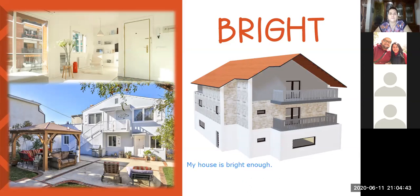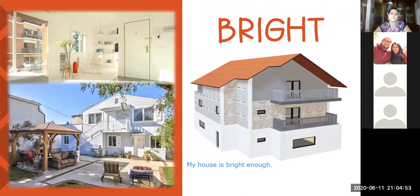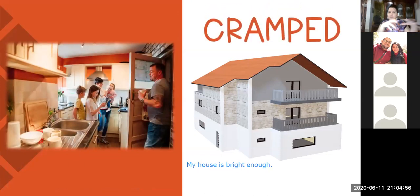Okay, so we have bright. That's one of the examples I wanted to show you. And then we have cramped. What is cramped? Based on the picture, what do you understand cramped is? It's not big enough. Exactly. Or cramped is when, for example, we have a small house or a small space, and we keep adding and adding more elements to that place. You keep adding organizers, you keep adding furniture, you keep adding many elements to it. That's what cramped means.